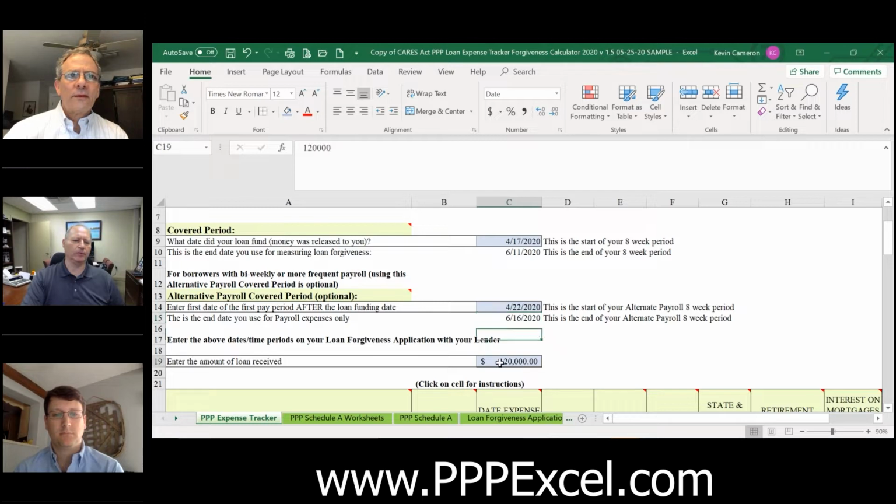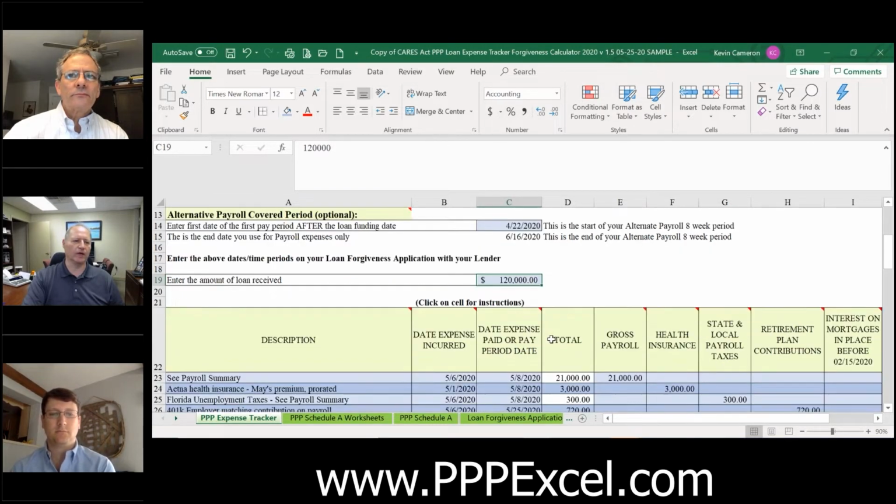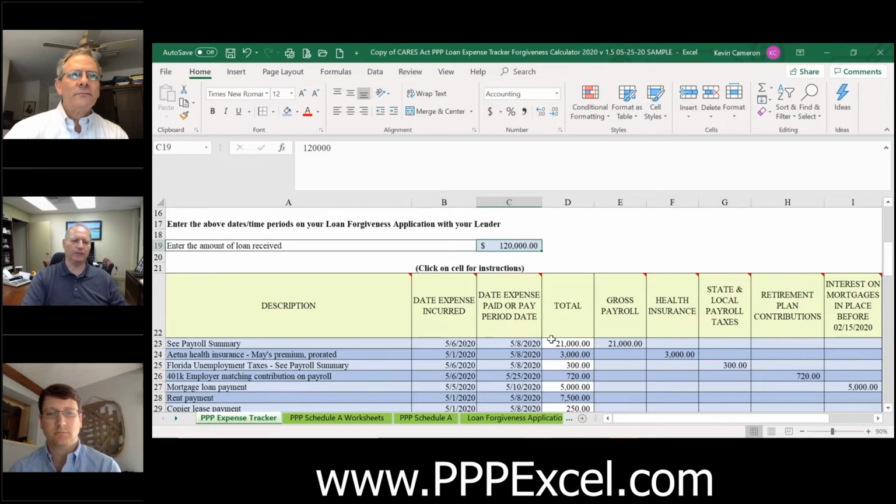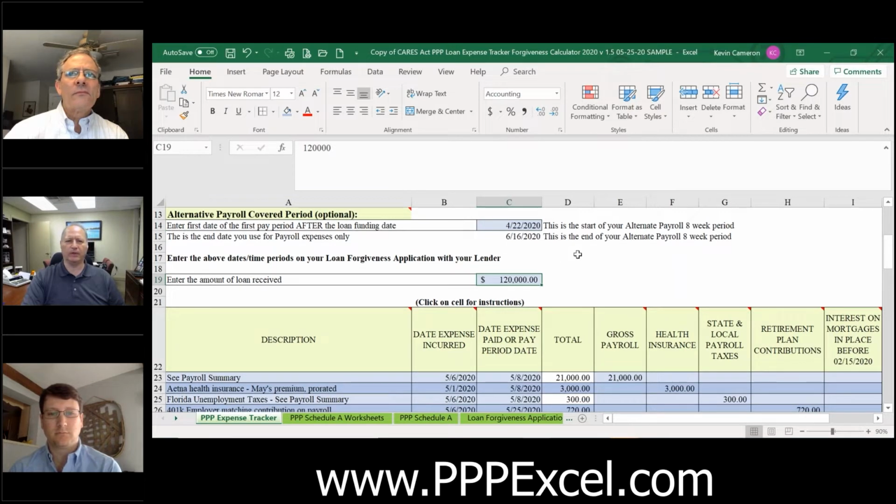The next item you need to input is in cell C19, and it's just the loan amount that you borrowed. Very simple, pretty straightforward, comes right from your loan documents. We're going to get into more of the detail now. And in this example, I kept it a little bit simple, but once I walk through it, I think you'll understand. So if this company, sample company, decided to use the alternative payroll covered period, their first payroll that would be counted in the 8-week period would be the one that falls on May 6th, because that's the first full pay period after the start of the alternative covered period. So that's why that date's in there.